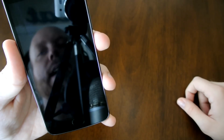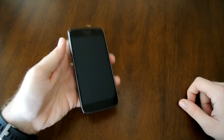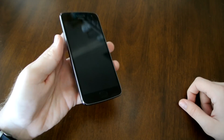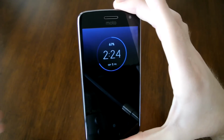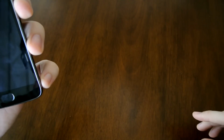So this is not an AMOLED display, so that is going to use battery when it is just lighting up like that, because the whole screen does light up. It always turns on perfectly. I'm just probably doing this at a funny angle, but that's going to be part of it. So I have battery percent, date, and some other stuff on there that you can change. You can also edit those.